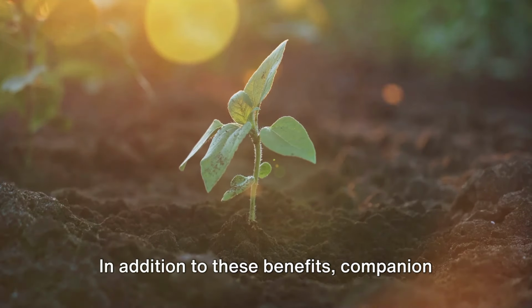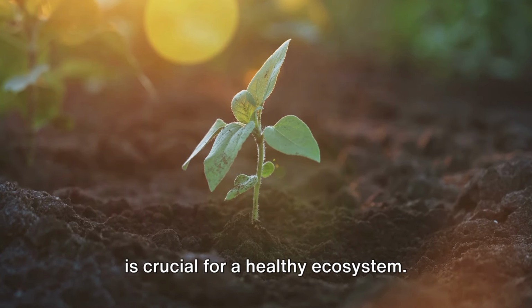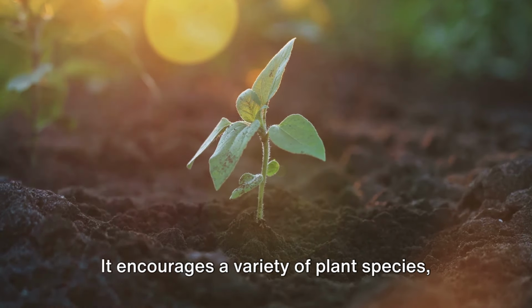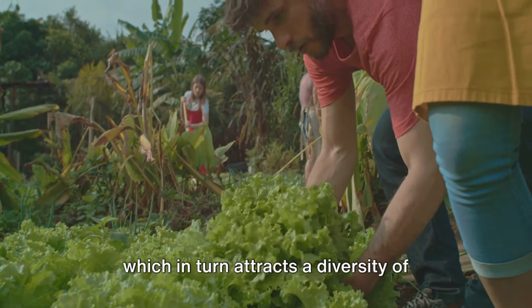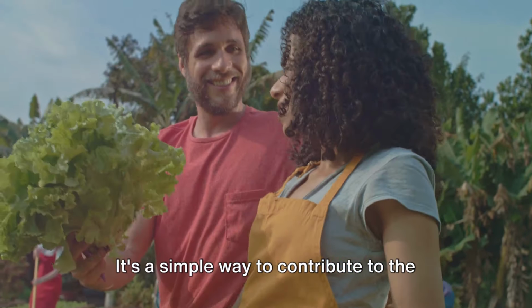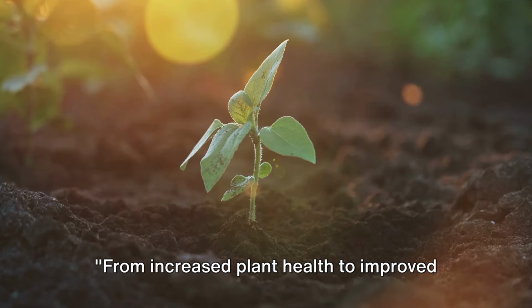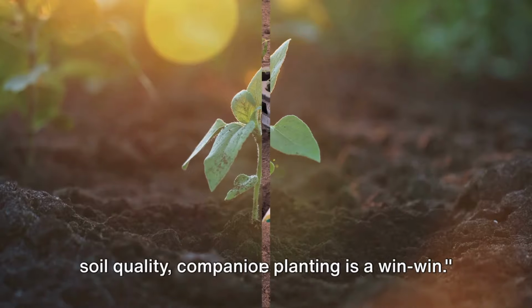In addition to these benefits, companion planting also promotes biodiversity, which is crucial for a healthy ecosystem. It encourages a variety of plant species, which in turn attracts a diversity of insects, birds, and other wildlife. It's a simple way to contribute to the health of our planet. From increased plant health to improved soil quality, companion planting is a win-win.